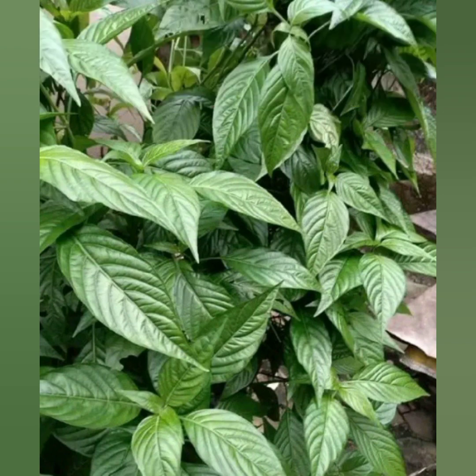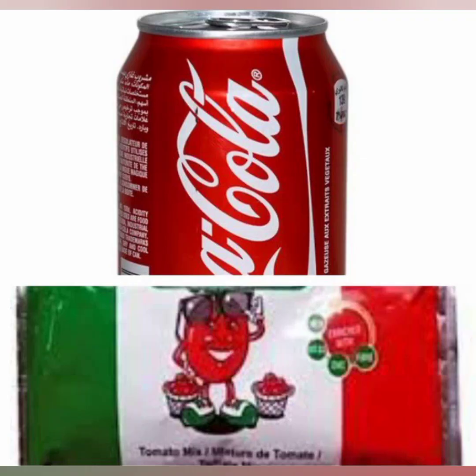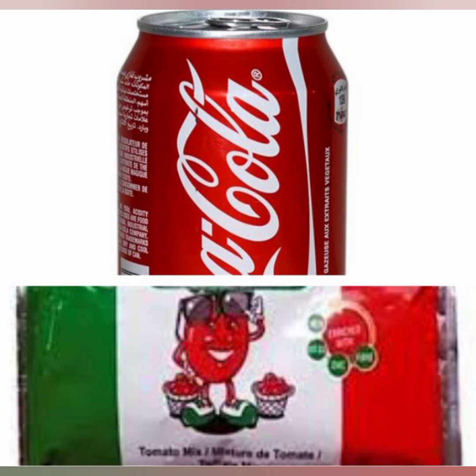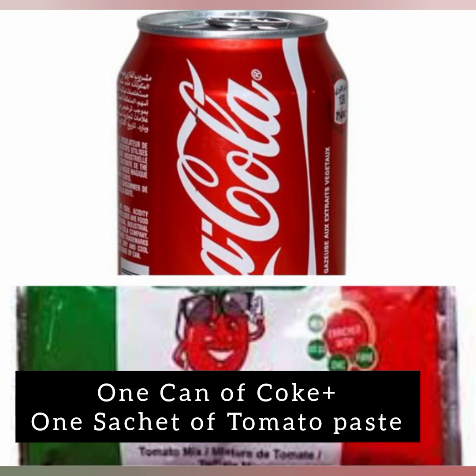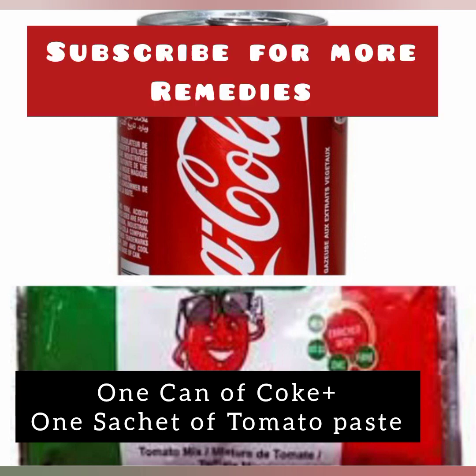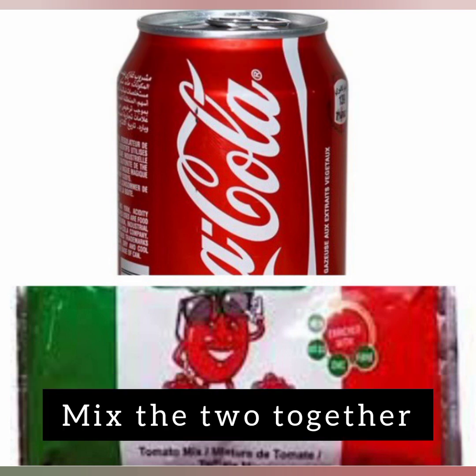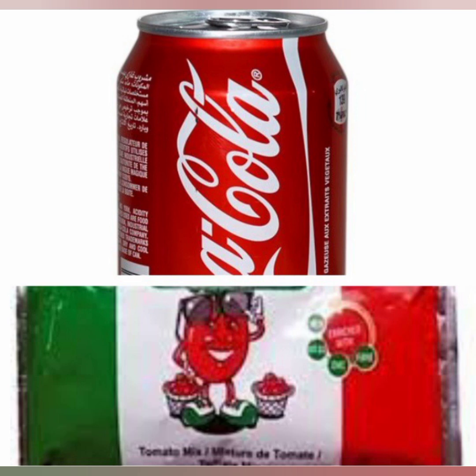Now let's look at the next herb that you can use to boost your blood instantly. The next remedy for boosting blood is Coke and tomato paste. What you are going to do is that you get a bottle of Coke or you get a can of Coke, and then you also get 1 sachet of tomato paste, just the small sachet, and then you mix the two together. So you mix the tomato paste and then the Coke together and then you drink all at once.